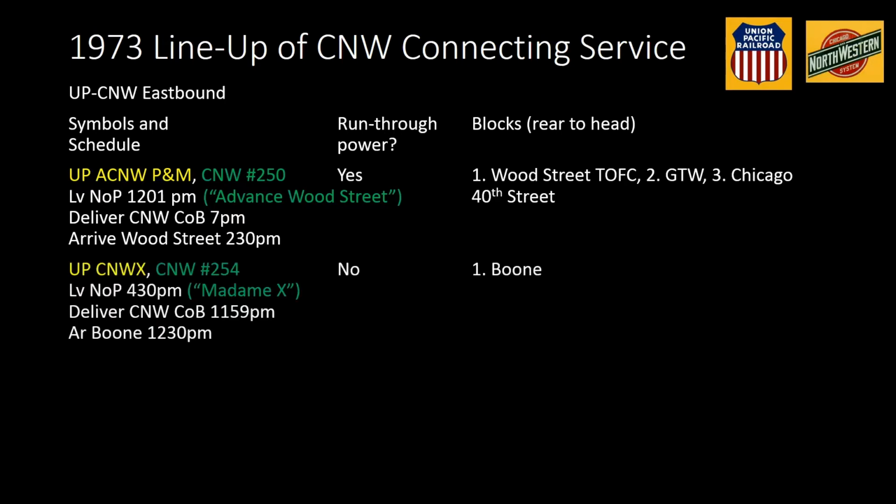And CNW was the only road with enough traffic to where UP could make an Iowa block, a whole train of just traffic for Iowa. So UP made a Boone block at North Platte and dispatched that as the CNWX on the UP, which became CNW number 254. And I guess because the UP symbol was CNWX, the CNW name for the train was Madam X.